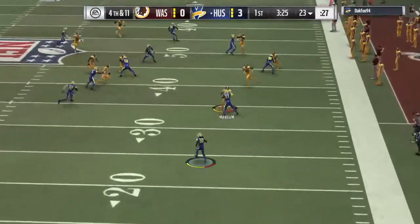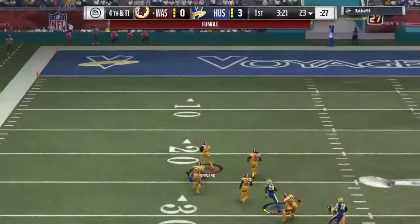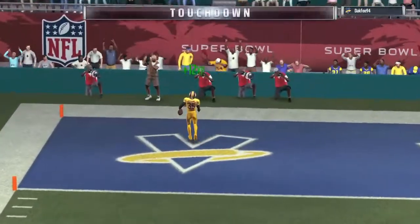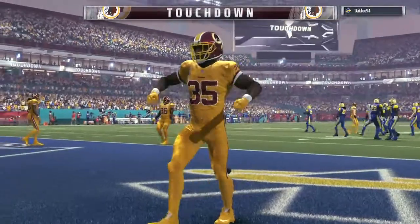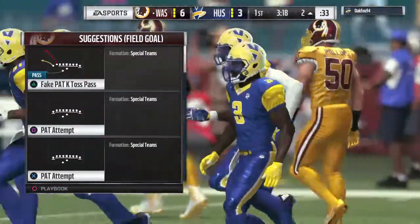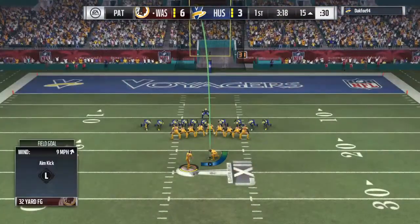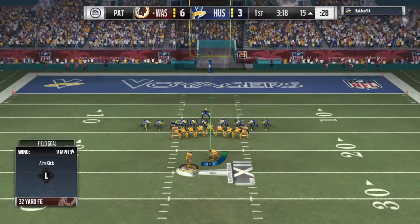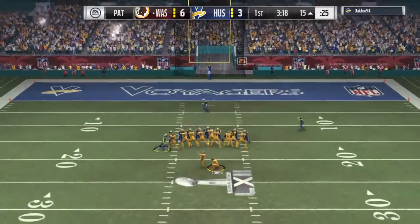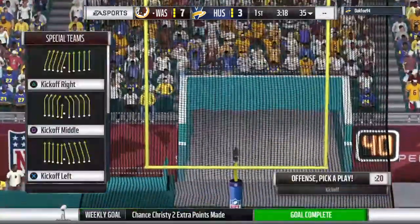This is taken at the 15. Now a hit and a loose football. And the Redskins scoop it. There he goes left side. And he gets it back into the end zone. It's a fumble recovery leading to a Washington touchdown. Extra point attempt to come here. And this is up and good to make it 7-3.